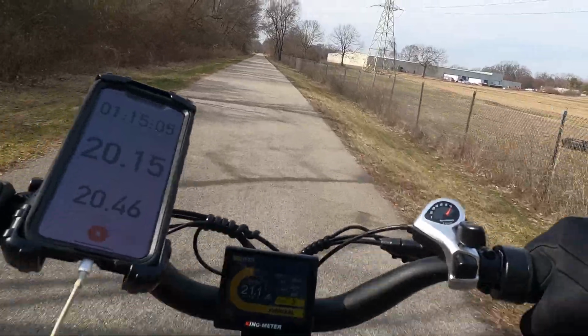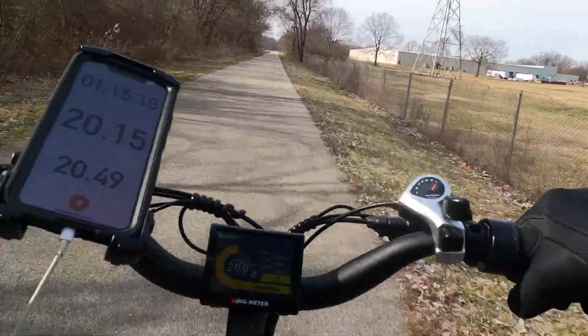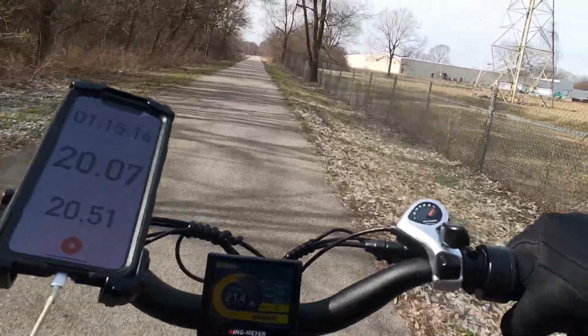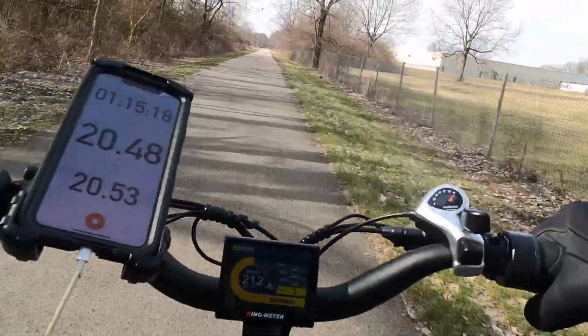We've come a little better than 20 miles. We've got about 10 more to go. It'll go quick. When you're on these e-bikes, I'm gonna tell you, you'll chew through the miles before you know it.